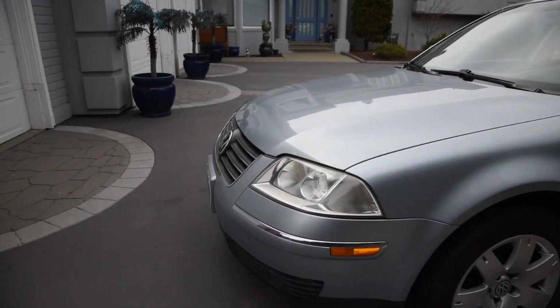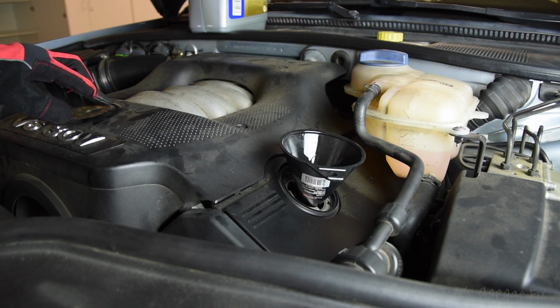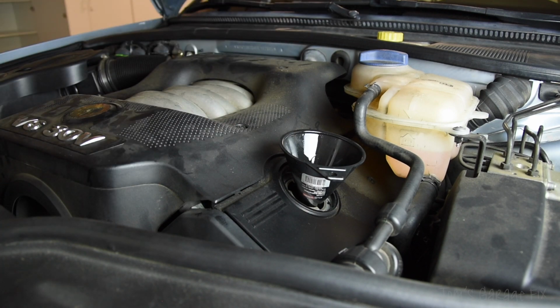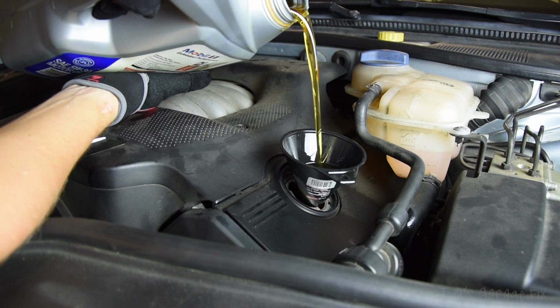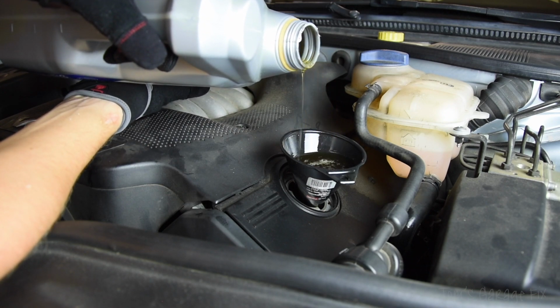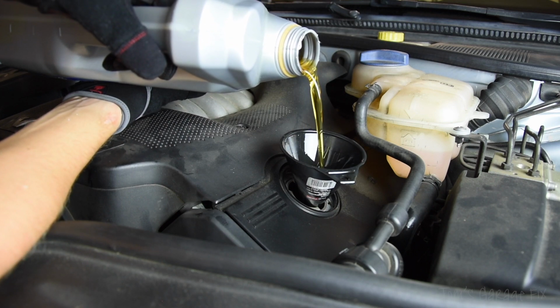The car needed an engine oil top up. If you know anything about these older Passats, then you know that the B5 to the B5.5 generations drink oil like a drunk every day of the week. And I mean the V6 and the W8 versions of the car. Be prepared to pay around $10 every 1,000 miles because that's how often you're going to have to top up the car. That's 1 quart of oil for every 1,000 miles.